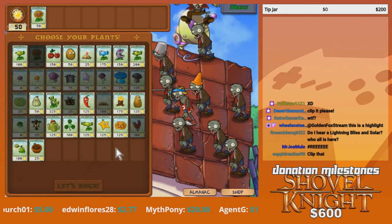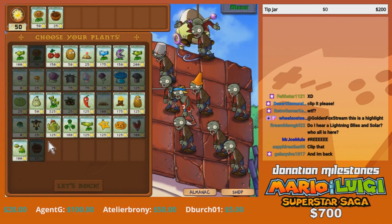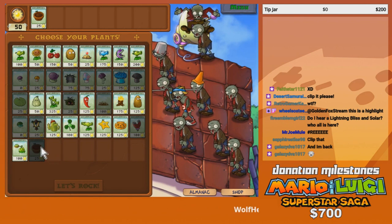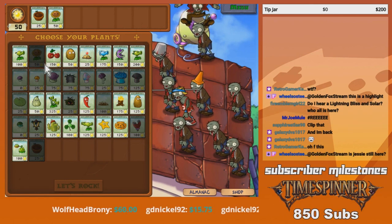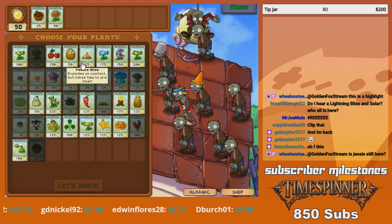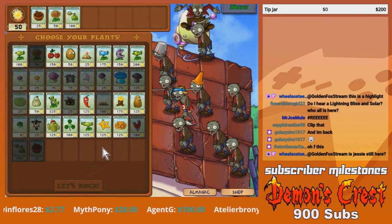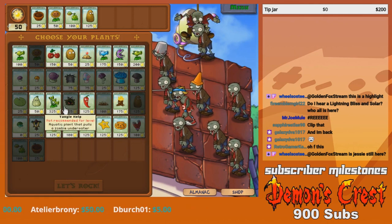They can't jump over the tall nut. No, they can't. Nothing can defeat the tall nut. I would say... I don't remember specifically. I think the pole vaulting guys... I think the poles count as metal. I know the buckets definitely are, and I think the ladders are, but I don't remember if the poles are.